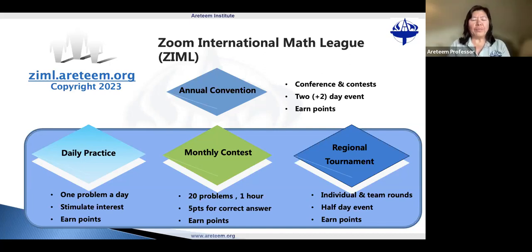On this Zimo platform, there are also all the old AMC real problems there on the platform. So with all the AMC 8, 10, 12, and AIME real problems, you can practice in whole sets, or you can practice the mock exam that's mixed and also factored in the challenging level to rebuild the new sets, so for the students to practice. So if you want to do a lot of practice with the real kind of problems, definitely the zimo.areteem.org platform is the place that you want to visit every single day on a daily basis.